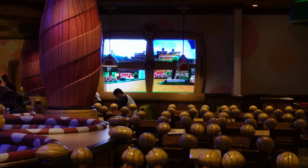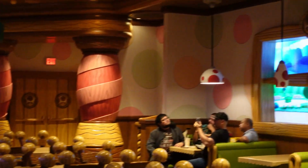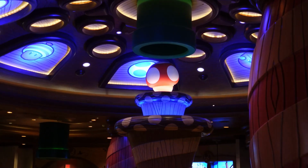As they went to seat us, we came under attack. There are rockets going off. The lighting changes too, and you can see all the little toads running and lightning going off in the background.